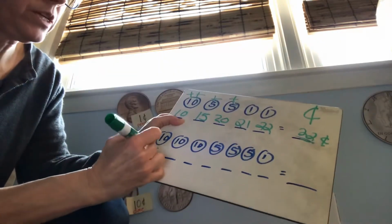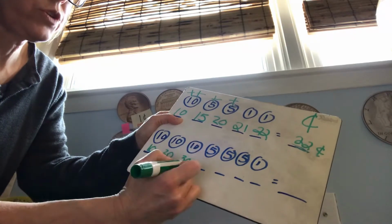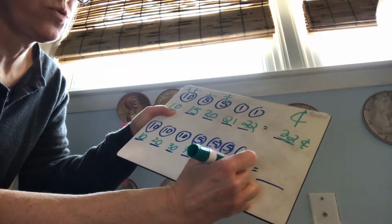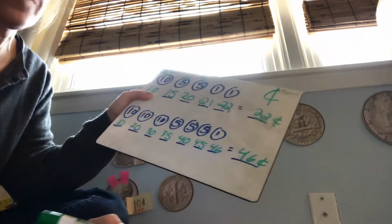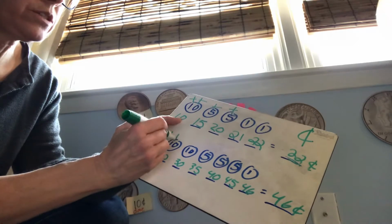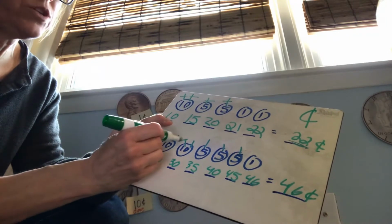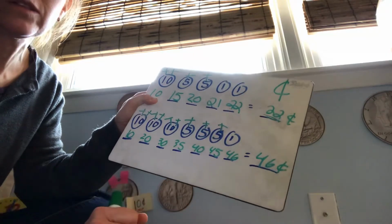And here's another example. This would be 10. 10 plus 10 is 20, plus 10 is 30, plus 5 is 35, 40, 45, plus 1 is 46. So this is 46, and don't forget your cent sign. Then if I did my barbershop, this has 2 fives in it, this has 2, 2, a nickel has 1, 1, and 1. And then you can cut it. So 5, 10, 15, 20, 25, 30, 35, 40, 45, plus 1 more is 46 cents.